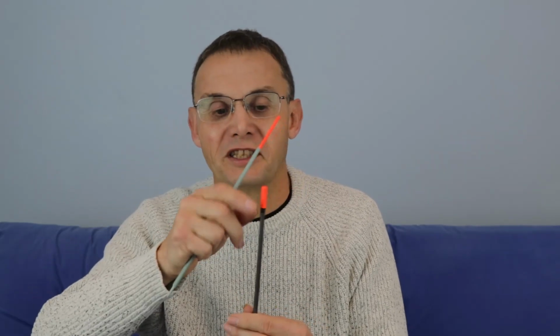And a sensitive tip will just go down under the weight because it's like holding up a BB shot, whereas the thick tip won't. So they've all got their place, but pick the one that matters. Pick the one that's most suitable for the fishing you're doing.